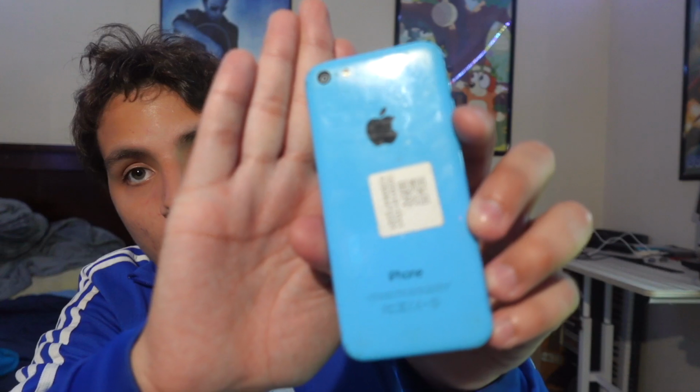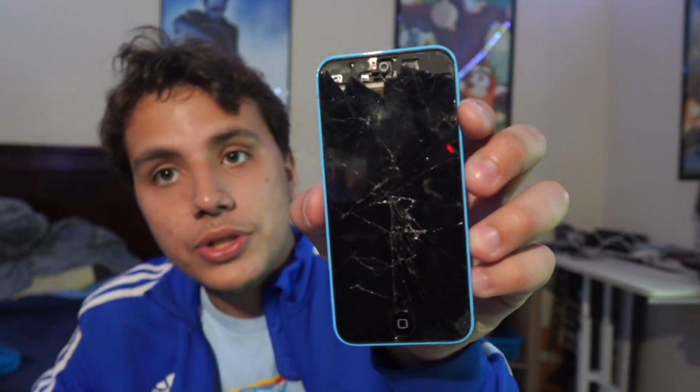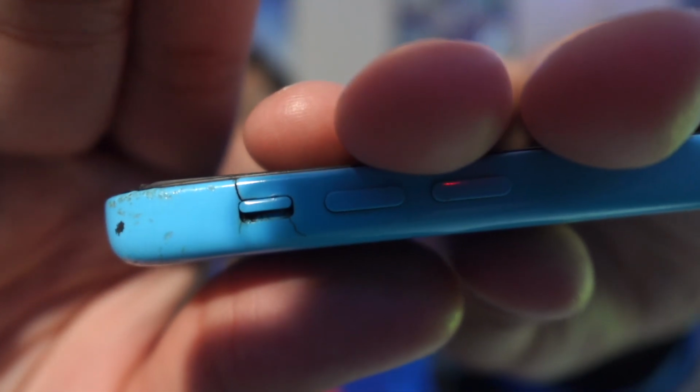First, starting off with the glorious iPhone 5C in glamorous blue. And as you can see, it is shattered in the front, and even something which I noticed before even filming, if you can see it, that is cracked plastic. And this is carbon and plastic, something which is common in bulletproof vests. This is gonna be an interesting phone for the fact that this is basically as damaged.